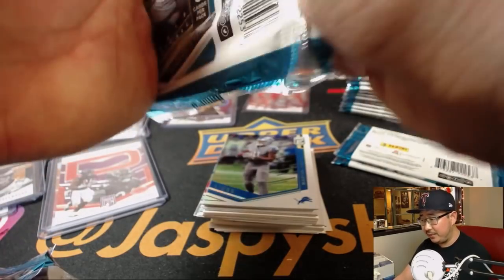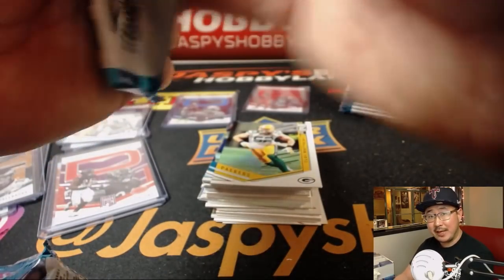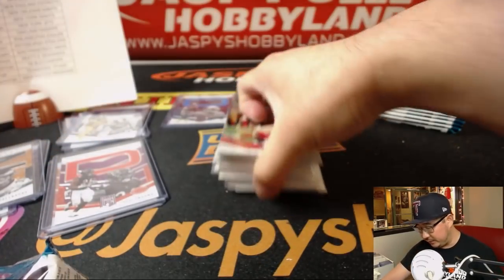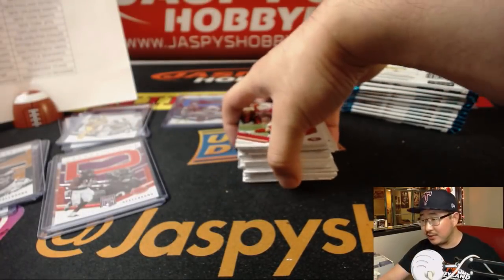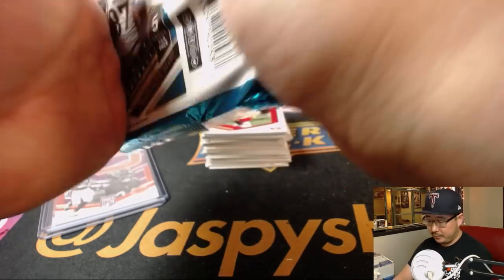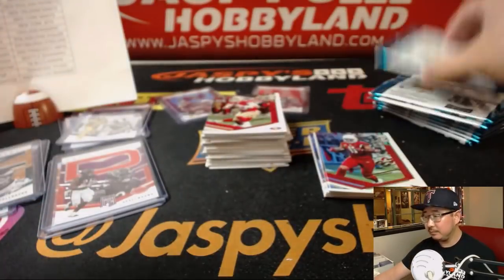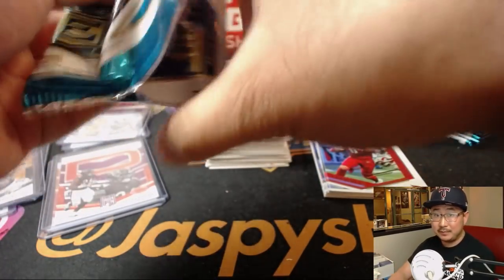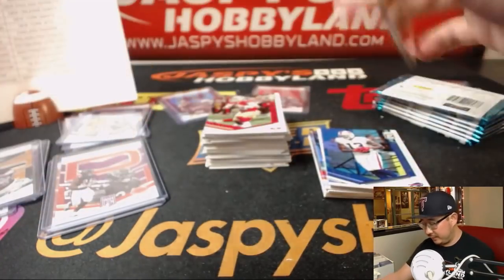AFC South. Right? Texans are going to be good. Texans look great with Deshaun Watson. So that's going to be some tough games for the Jaguars, tough challenges. You know, Titans are steadily improving little by little. Colts have Andrew Luck back. So they've got a tough quarterback there in Andrew Luck.